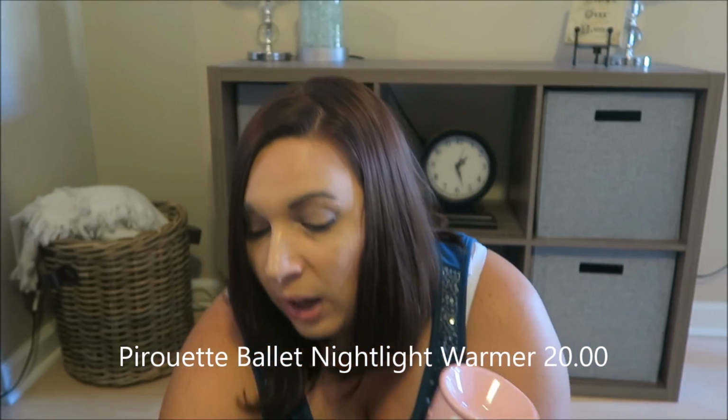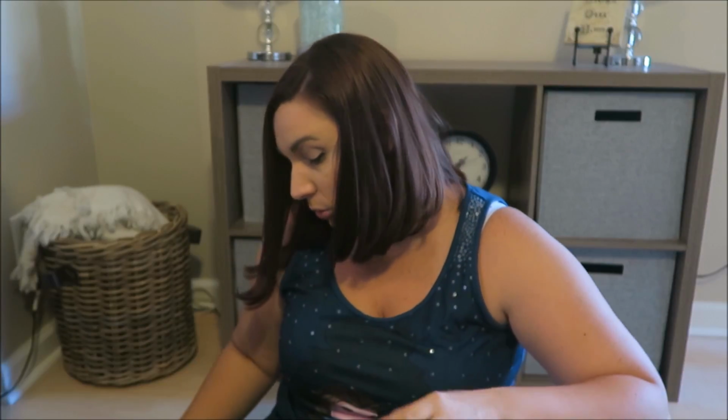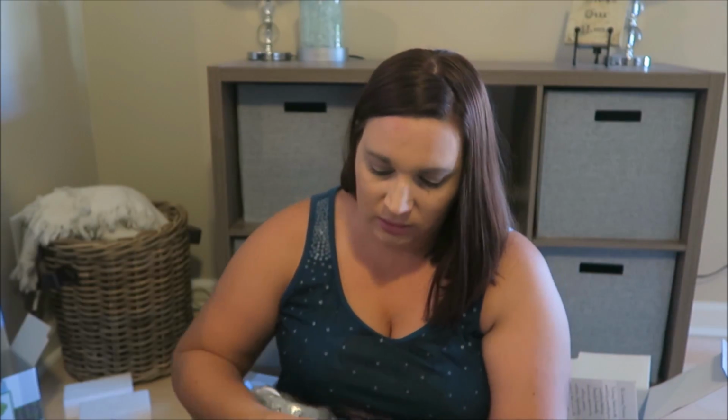This is what I would call a very, very sweet piece. So if you have a boy, the owl is perfect, and then the little girl for the ballerina. I think it's super, super, super cute. Okay, so the next thing I got was Beacon. I just love the way that Scentsy comes packaged too.